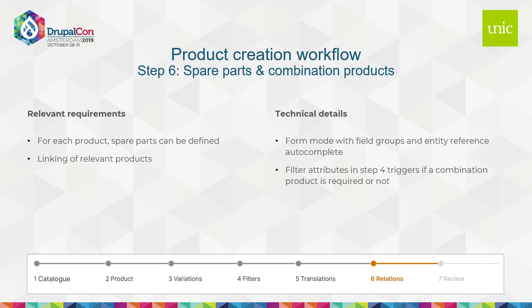We created a form mode here with an entity reference autocomplete widget and some field groups. You will see that. There's nothing special so far, except that the autocomplete widget only finds products in the current store, or the store the user is in. And the combination product field becomes mandatory based on filter attributes in step four, or even not. For example, a pre-sync mask can only provide a specific protection level with the right combined filter. So this is the reason behind it.